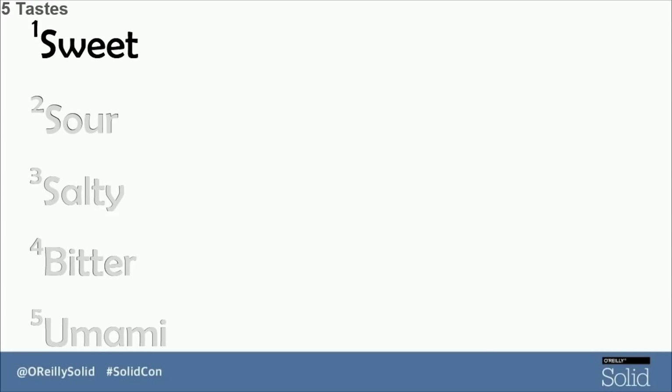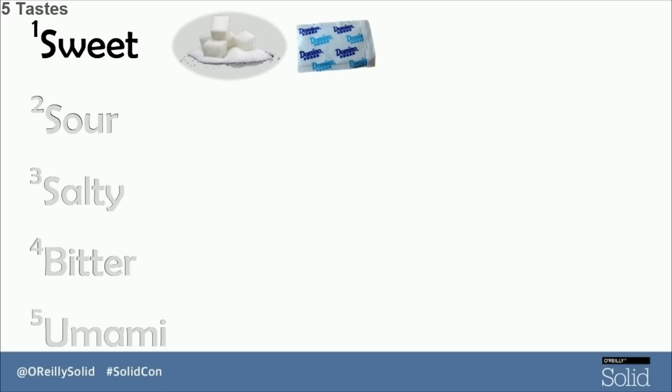So let's start out with sweet, and the characteristic sweet note would be sugar. You guys have a packet of sugar in your bag, so go ahead and take that out. Go ahead and try it. Sugar obviously tastes sweet. I'm sure you've all tasted sugar. One thing I'd ask you to pay a little attention to, first of all, save some, because I'm going to have you use it a little bit later.